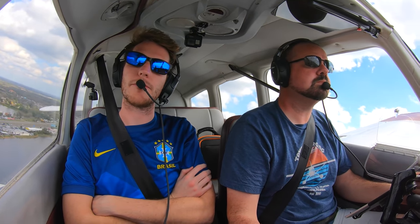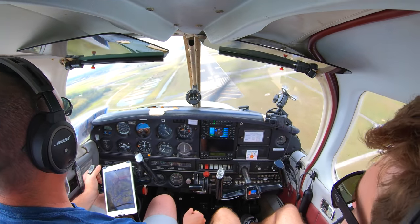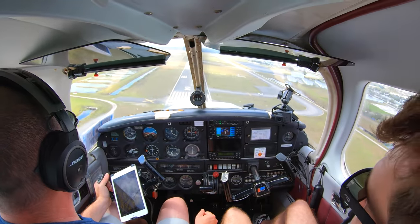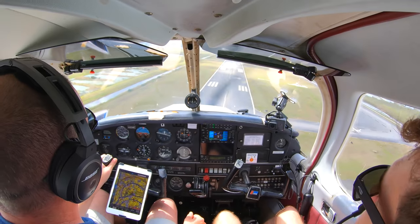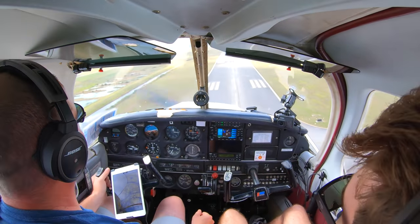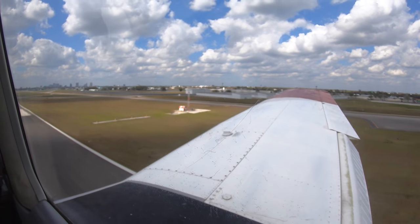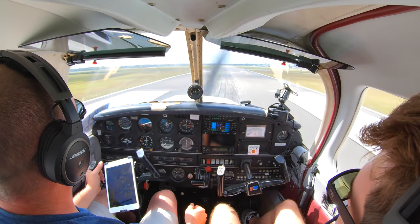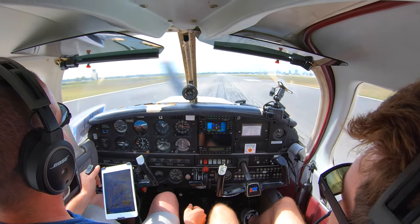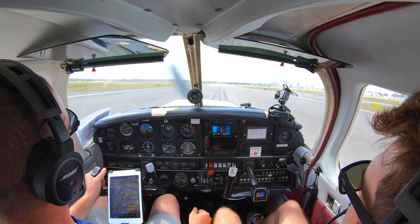Number 781, extend your downwind, I'll call our base. Extending the downwind, you call the base. This feels so stupid. Awkward. Just like, oh, it feels terrible. Did he say full stop on this? No, touch and go. Okay. Come on.